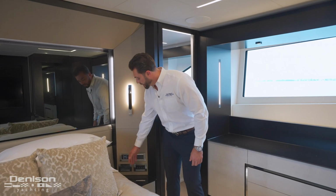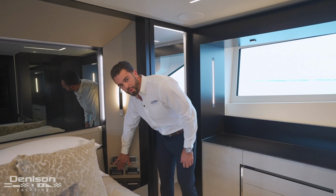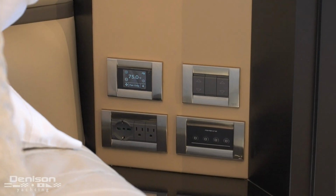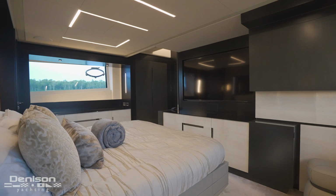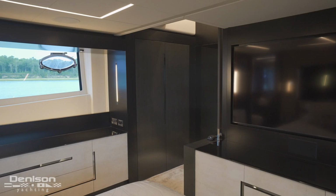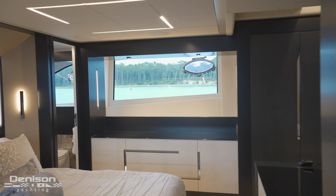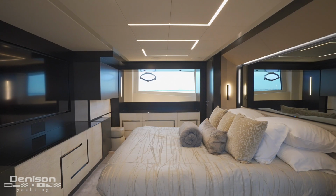One thing I want to point out over here is you have European outlets and US outlets, which means this boat is global and you can take her anywhere in the world. At the foot of the bed is a nice size flat screen TV for movie nights, hanging closet, which serves him and her, and flanking both sides of the bed you have additional drawer storage for your clothes.